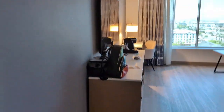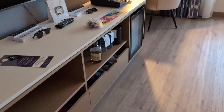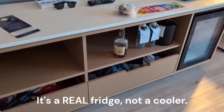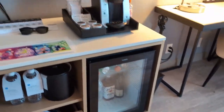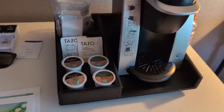We're gonna come into the room. We've obviously already unpacked for you. I love this dresser / entertainment center / couch or counter, drawers, shelves. Little mini fridge for you. This TV, I don't know if you can tell. I mean, that TV is just massive. Nice little coffee maker with all your coffees and teas.